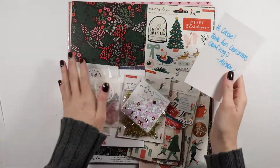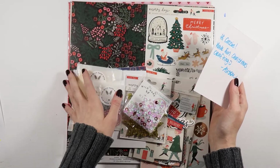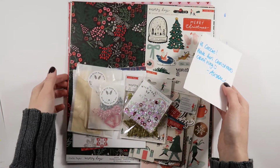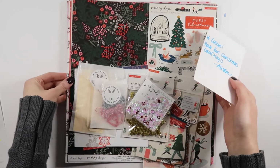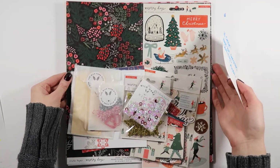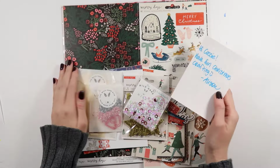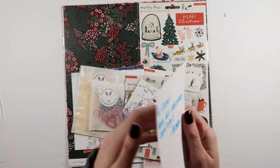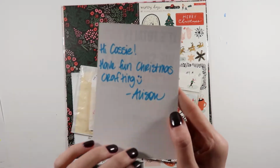The thing about these kits, guys, Allison really does hand curate every single one of them. So I know I'm gushing a little bit, and part of it's Christmas, and part of it's just that I'm so excited about everything. But everything in this kit was hand chosen for me, and that makes me feel really special. And so again, I just encourage you, if you're interested, to give it a shot. Christmas could be a really great time for that. So have fun Christmas crafting.